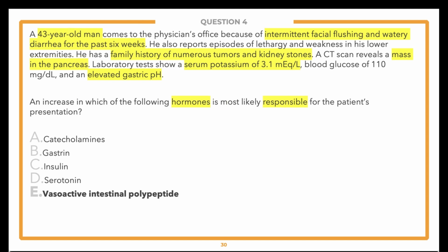That's what they're trying to get at with the family history of numerous tumors, and the kidney stones: if you have hyperparathyroidism, you get hypercalcemia and stones. That's the connection. It's a little bit of a stretch, you have to think extra. You don't really need that if you know the triad right away, but it's a clue that they're giving you. So let's look at the other options and tell me why those are not correct.